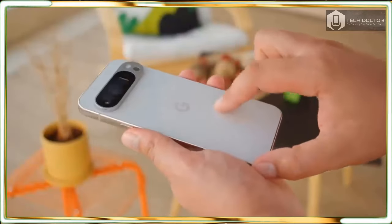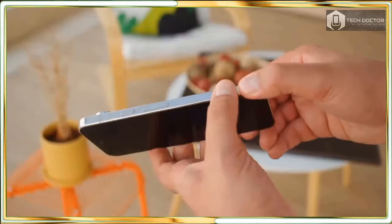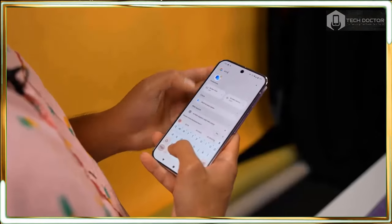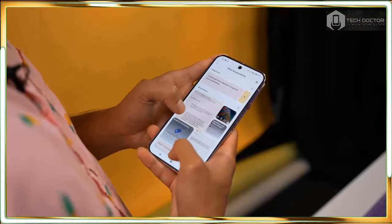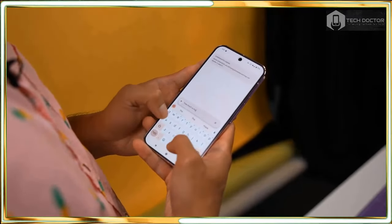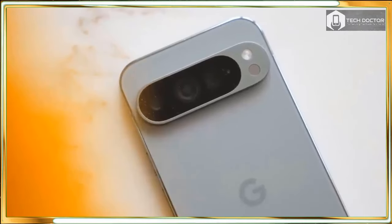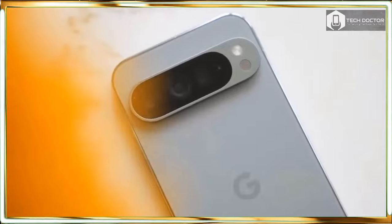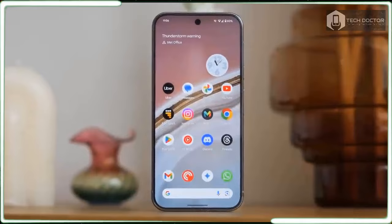There's a total of 4 colors at launch: Obsidian, Porcelain, Hazel, and Rose Quartz. I do miss the Bay option from my Pixel 8 Pro, but I do like the Rose Quartz color of my Pixel 9 Pro XL review unit because of its lighter tone. I'm really annoyed that the base starting storage is still 128GB.